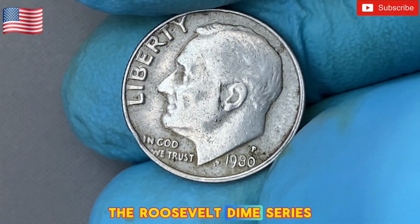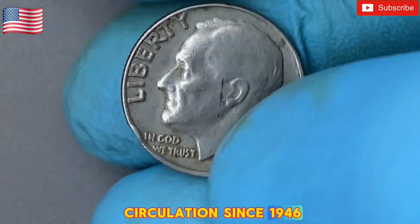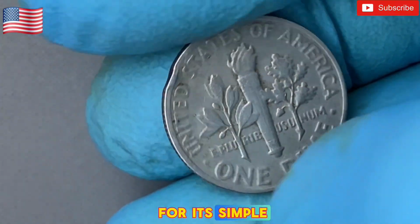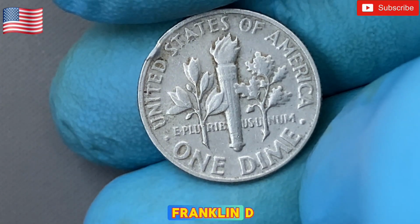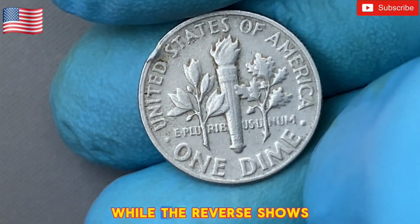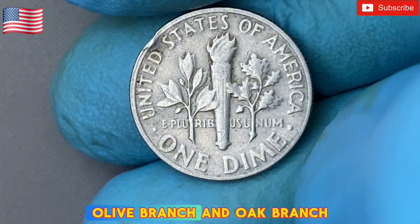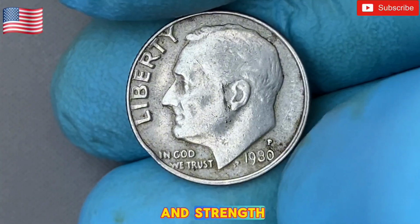The Roosevelt dime series, which has been in circulation since 1946, is beloved by collectors for its simple yet elegant design. The obverse features the profile of President Franklin D. Roosevelt, designed by John R. Sinnock, while the reverse shows a torch, olive branch, and oak branch, symbols of peace, unity, and strength.